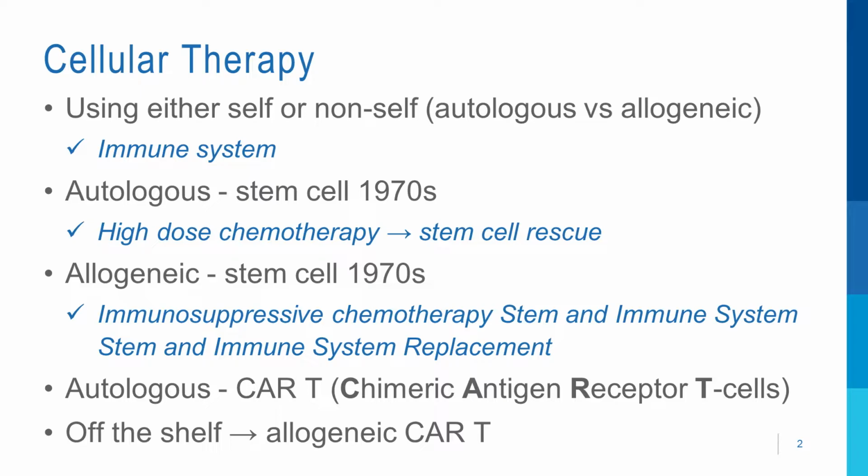Some of the things that are not yet developed but are in the works are using an off-the-shelf product where there is no manufacturing or processing. So no delay: a patient comes in, they have a cancer that needs treated, and I can use off-the-shelf CAR T cells and treat the patient directly. That's very exciting because some of the big delays are the manufacturing and finding the right patient for the right product.